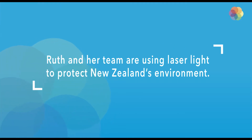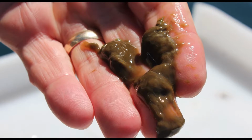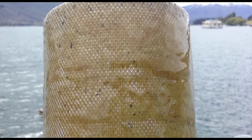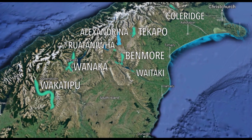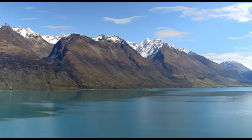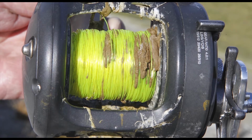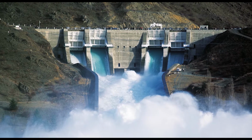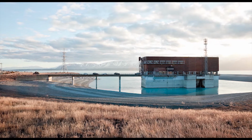One of the projects I am working on is lake snot. It's called lake snot because it looks like one. It is green and it is slimy, and it is invading our New Zealand lakes. It is sticking to swimmers. It is clogging the fishing lines and the boat inlets. Even worse, it has also been found clogging a water screen of a hydroelectric power plant found in Lake Tekapo, and that is a big and costly problem.